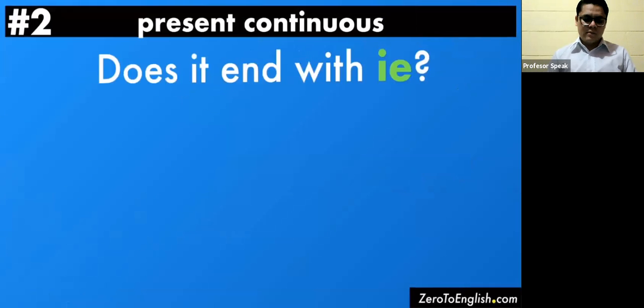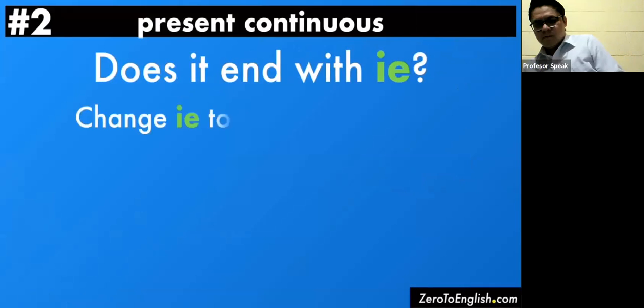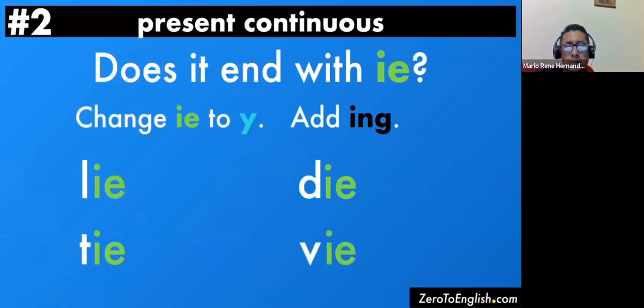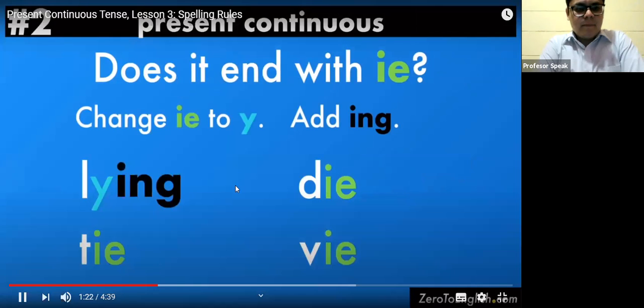Number two. Does it end with I and E together? Change the IE to Y and then add ING with words like lie, tie, die, and vie. Let's change the IE to Y and add ING.